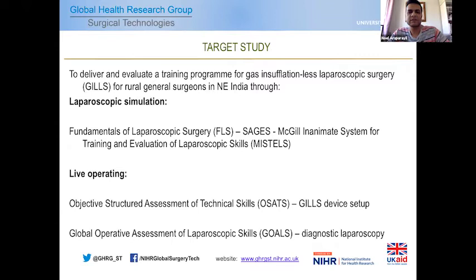But that was limited to the simulation side of things. We also wanted to understand the operative skills. So under intense supervision, we assessed their basic surgical skills, which can be assessed by the OSATS score, and their hand-eye coordination of laparoscopic skills, depth perception, by something called the GOALS score.